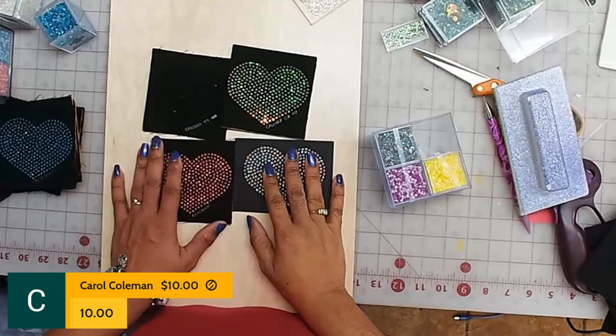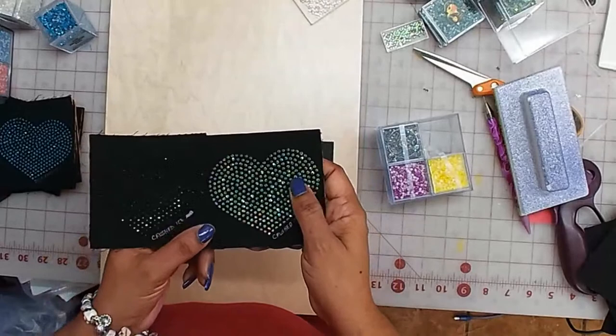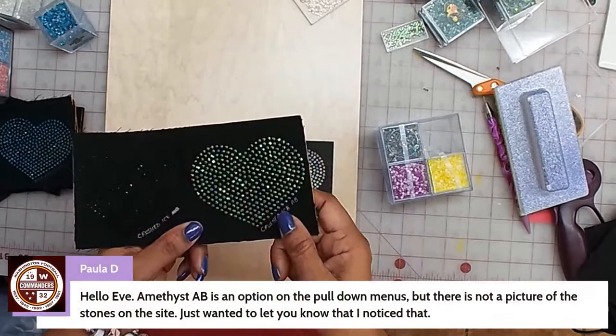This is Crushed Ice with no AB coating. It's a completely clear rhinestone. And this is Crushed Ice AB. So it's the exact same rhinestone, the same stone, but this one has an AB coating. It's like a metallic coating.